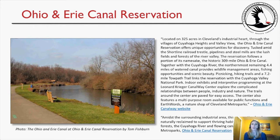the Ohio and Erie Canal Reservation offers unique opportunities for discovery. Tucked amid the short line railroad trestle, pipelines, and steel mills are the lush fields and forests of the River Valley. The reservation follows a portion of its namesake, the historic 309-mile Ohio and Erie Canal. Together with the Cuyahoga River, the northernmost remaining 4.4 miles of water canal provides wildlife management areas, fishing opportunities, and scenic beauty. Picnicking, hiking trails, and a 7.2 mile towpath trail links the reservation with the Cuyahoga Valley National Park.